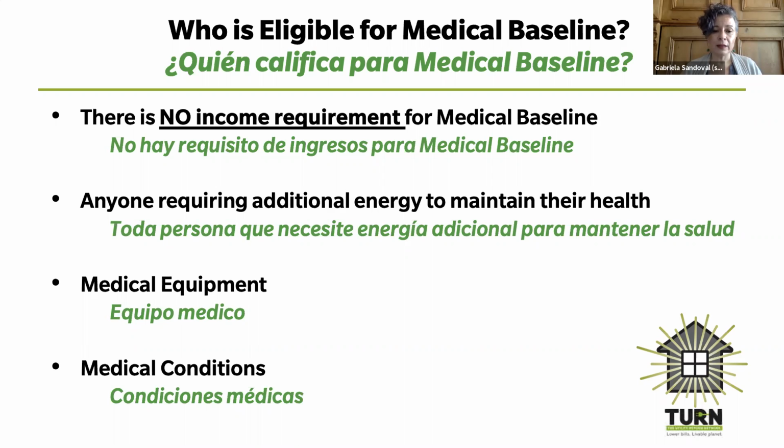Let's see, electric scooters, yes, and electric wheelchairs. Some other, let's see, CPAP machines, compressors, concentrators, sleep apnea machines, yes, CPAP machines qualify. So again, any medical device used to sustain life and to keep people's health from deteriorating.